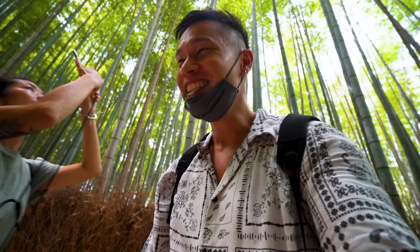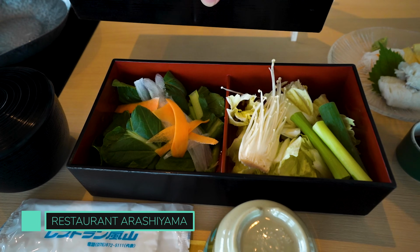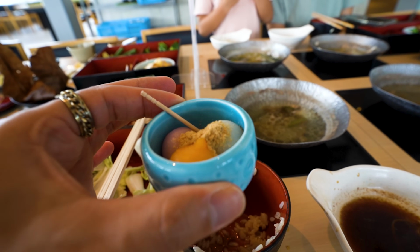So nice. When you're done exploring the bamboo forest, stroll over to restaurant Arashiyama, where you can feast on the most delicious shabu shabu made up of fresh seasonal ingredients. Mmm, oh my goodness, so good. End this delicious meal with some yummy dango.